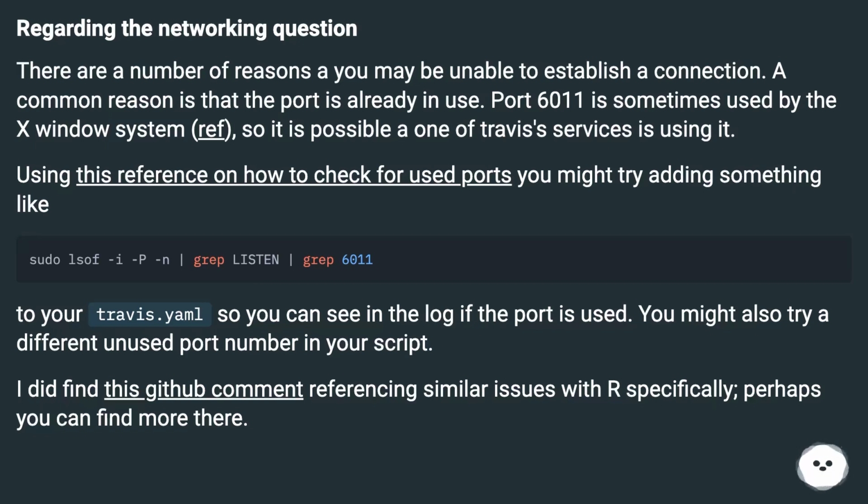to your travis.yaml so you can see in the log if the port is used. You might also try a different unused port number in your script. I did find this GitHub comment referencing similar issues, perhaps you can find more there.